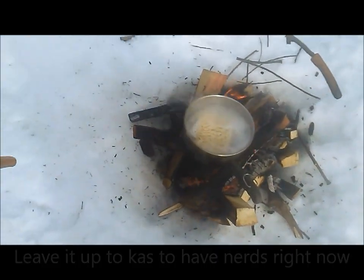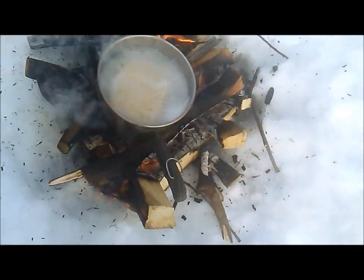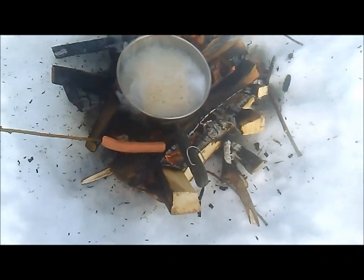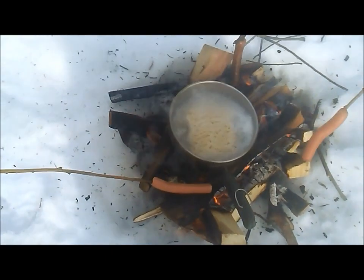Ooh, look at that water. Yeah. More hot dogs. Now that's boiling. Excellent. That's what we want. There's one more hot dog, guys.